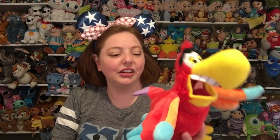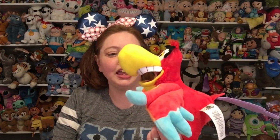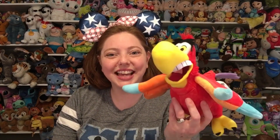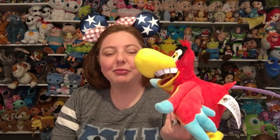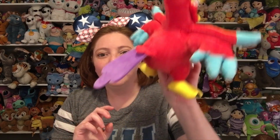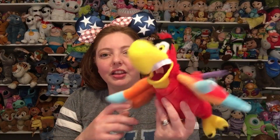And I also got Iago. I didn't have him either, so I got this one. It's the new re-release from Shop Disney, and I think it's the exact same one that was released before. I'm not 100% sure, but I think it's the same exact one that they released before, and he's awesome. I love the purple and the red and the blue and the yellow. I just love how colorful he is.